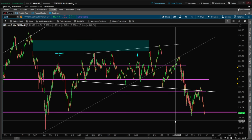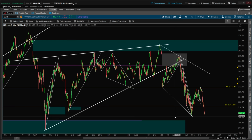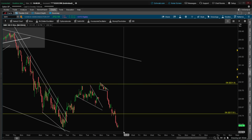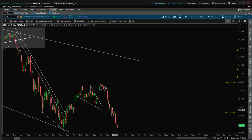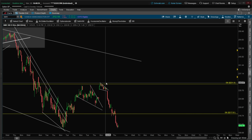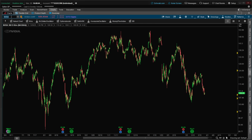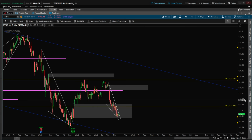All right, so right now we're making a double bottom in SMH. And it doesn't surprise me, but this might go just a little bit lower to make new lows. Okay, and like I said, we'll look at Nvidia. Actually, we'll look at it right now. Look at that. Options expect it to move from one end to the other. Let's look at it right now. And so Nvidia is relatively stronger, and it looks more like the market.